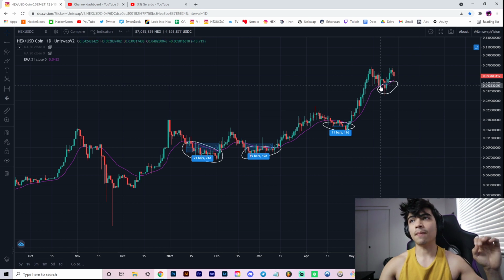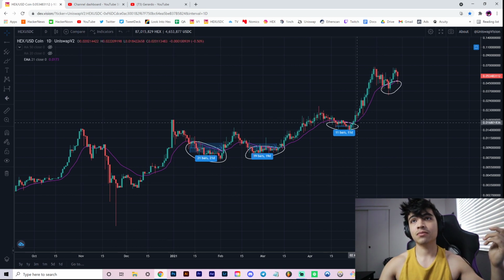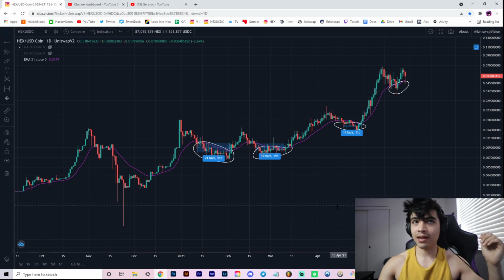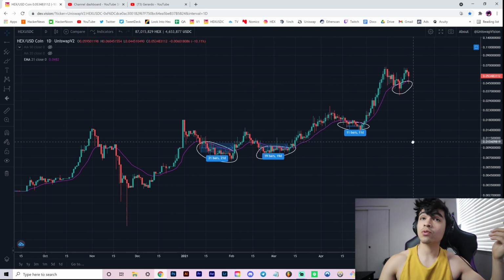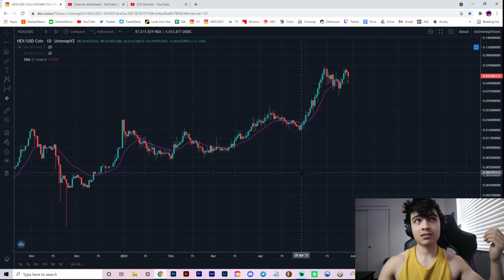So if you set your buy orders, right, around this 21-day EMA for the past few days, you would have been accumulating in a decent spot locally, or that's what it looks like, right? Assuming something like this keeps playing out. So I like how this looks a lot.